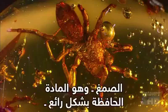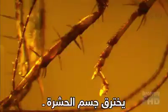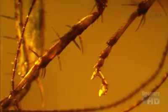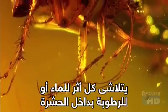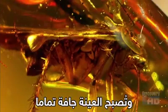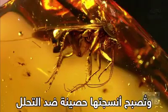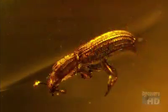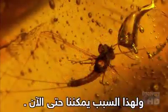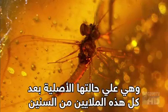The resin's amazing preservative substances penetrate the insects' bodies and destroy all germs and bacteria. Every trace of water or humidity is removed. The specimen is completely dehydrated and its tissue will no longer deteriorate. This is why we find insects as delicate as this mayfly still intact after millions of years.